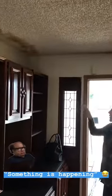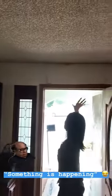But in addition to these built-ins, holy moly, we're experiencing a lot of leakage. Something is happening.